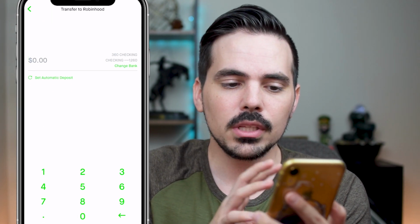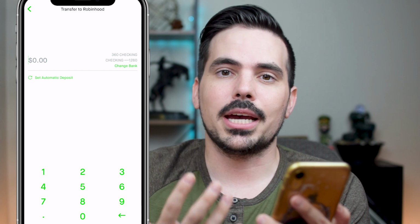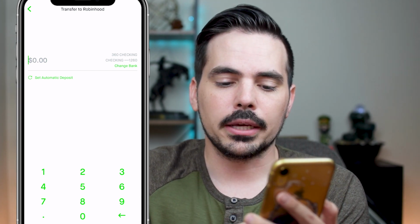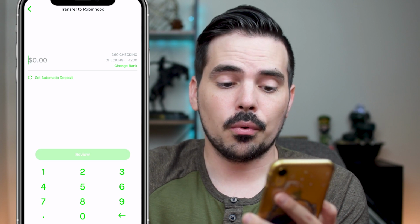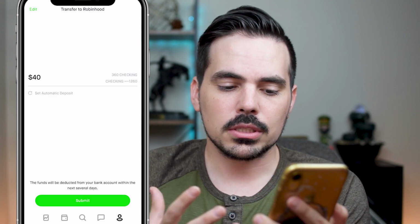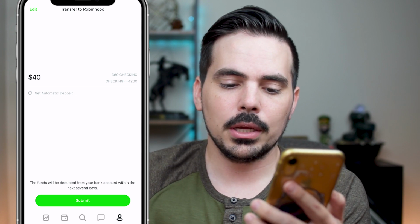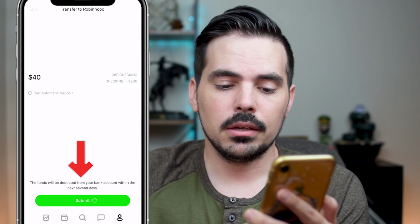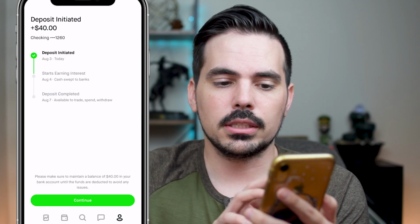top there. And now it's going to show you how much you would like to have deposited from your bank account. And then you can choose whatever amount you'd like. So if we did, let's say, $40 right over here, and then we click on review, it's going to say the funds will be deducted from your bank account within the next several days. And if we click on submit right over here, it's going to tell you to go ahead and continue.